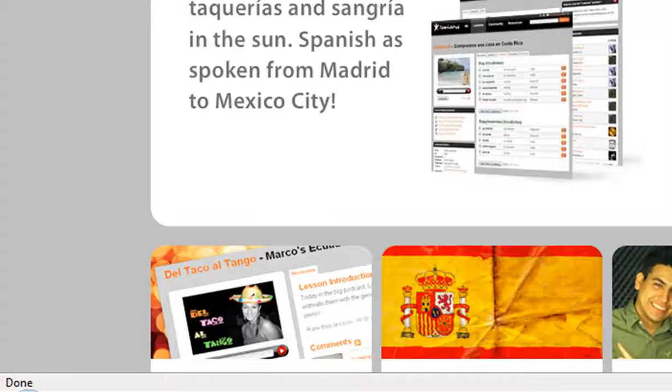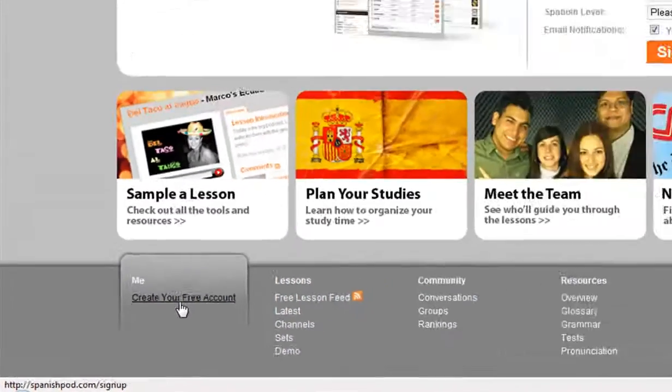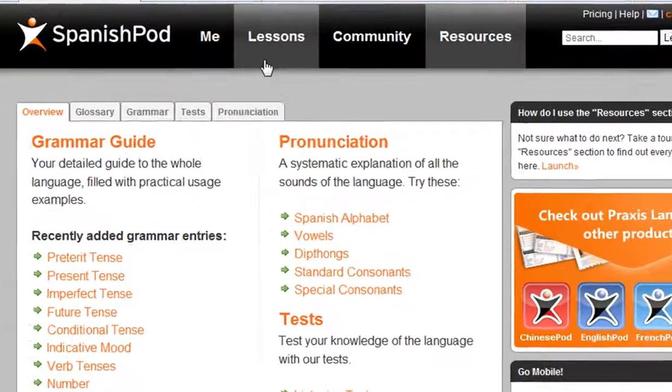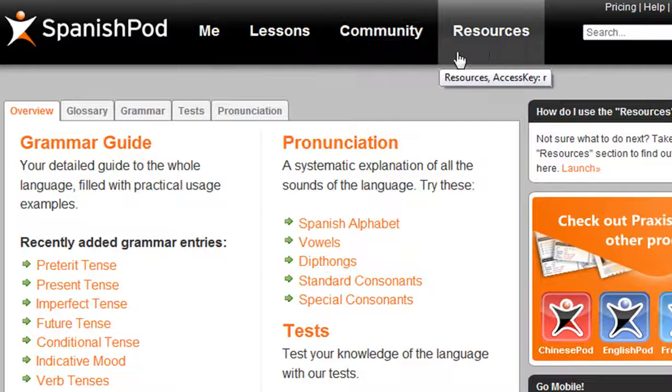If we go to their homepage, and down the bottom in the left hand corner you have create your free account. Once you're inside the site, you'll be offered lessons. You can join a community and chit chat online in Spanish, obviously. Lots of resources. So there's a grammar guide, they have pronunciation guides with audio files, beautifully presented, really easy to follow.